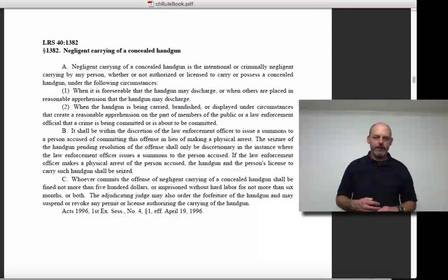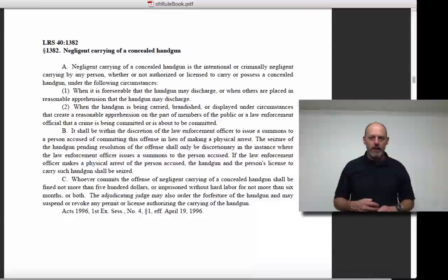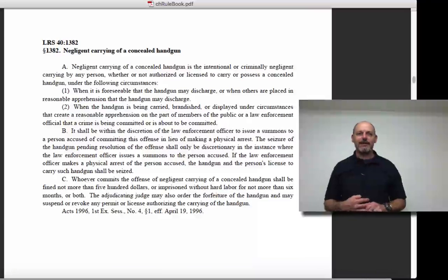B, it shall be within the discretion of the law enforcement officer to issue a summons to a person accused of committing this offense in lieu of making a physical arrest. The seizure of the handgun pending resolution of the offense shall only be discretionary in the instance where the law enforcement officer issues a summons to the person accused. If the law enforcement officer makes a physical arrest of the person accused, the handgun and the person's license to carry such a handgun shall be seized.